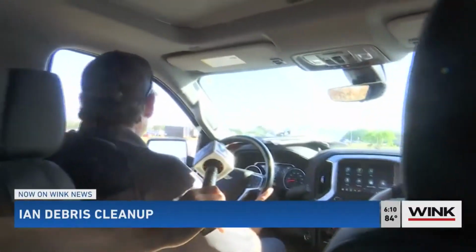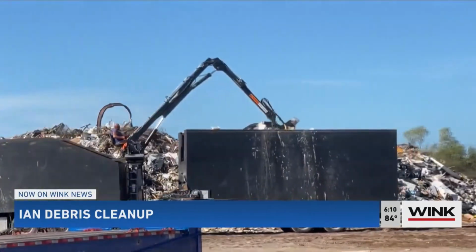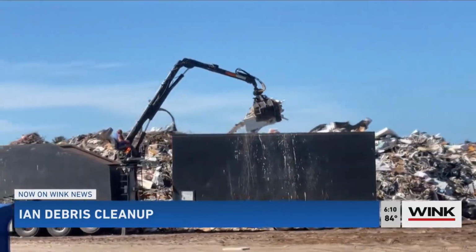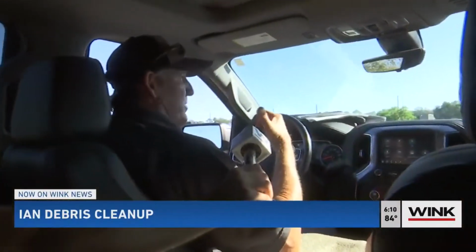This site consists of 3 projects. This is Bonita Springs on my left. This over here is Lee County. Most of the material that came out of Lee County came from either the county roads within this area or came off of Bonita Springs Beach out there.